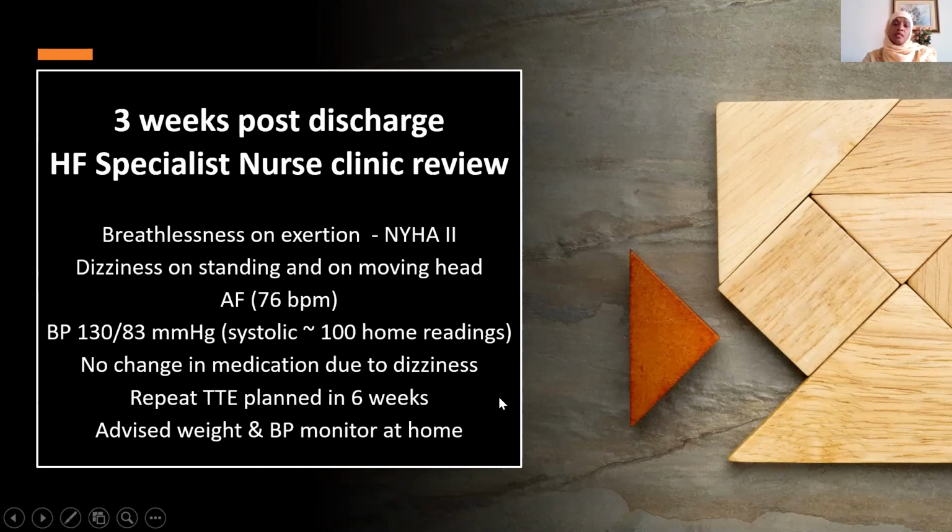No change was done at that stage due to dizziness. The plan was to uptitrate his candesartan, but that did not happen. And plan for a repeat transthoracic echo in 6 weeks. And he was advised to continue weight monitoring and blood pressure monitoring at home.